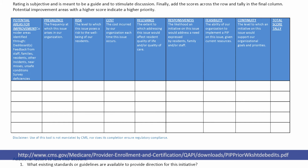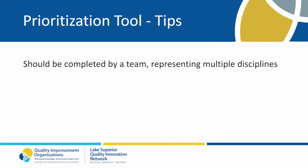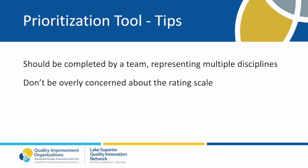The main tip for this worksheet is it should be completed by a team, preferably one that represents multiple disciplines within your organization. If only one person completes the tool, it doesn't have the same impact because you only have one person's opinion. Another tip is to not be overly concerned about the rating scale. The tool has a rating scale of 1 to 5, with 5 meaning most relevant or important and 1 being less relevant.